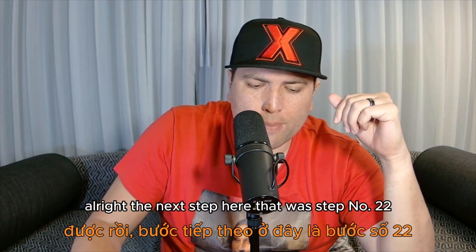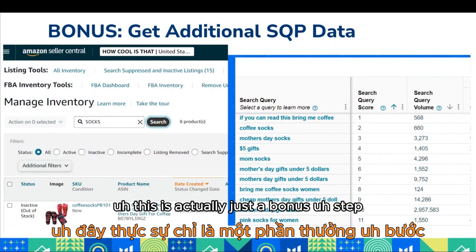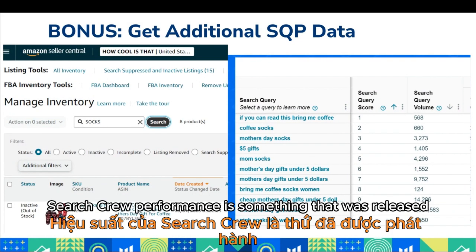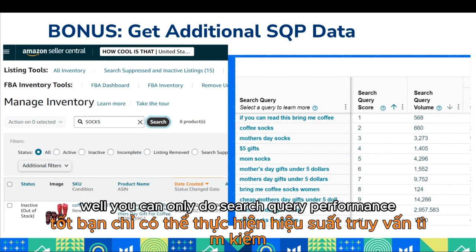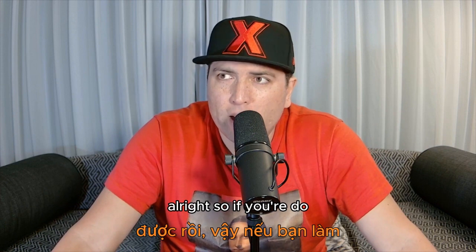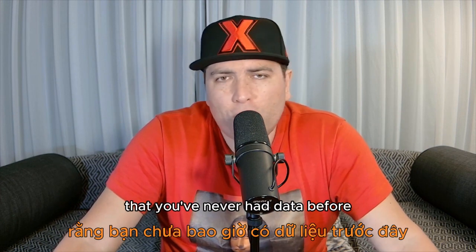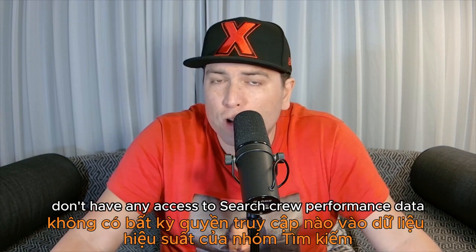All right. The next step here, that was step number 22. This is actually just a bonus step, but search query performance is something that was released a few months ago, and people have raved about it. Well, you can only do search query performance if you have an existing product and an existing brand. So if you're launching a new product that you've never had data on, you technically don't have access to search query performance data.